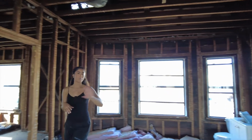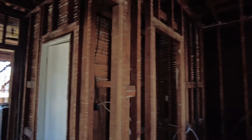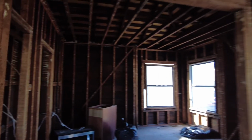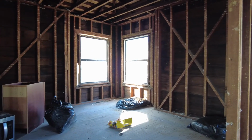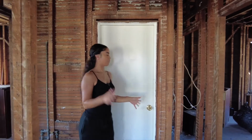So this used to be my mom's office, and I'm gonna bring you into here. This used to be my mom's master bedroom. This is her childhood home, so we're super excited to be doing this renovation and making these updates. So the only thing that hasn't been touched is this bathroom. Come take a look.